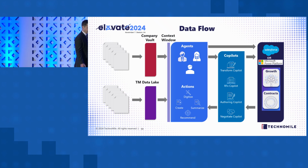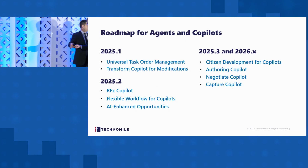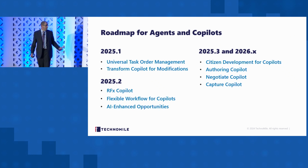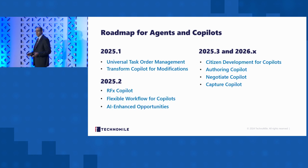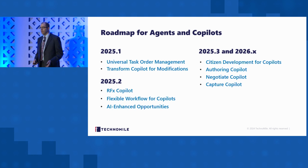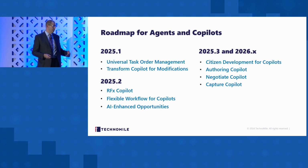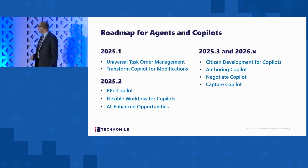Now Kevin's going to take us through the roadmap, so you can see when these things are going to be released. Thank you. All right. So yeah, it's a legitimate question. When are we going to deliver all this cool stuff? As I said, our initial Transform Copilot for contract award, we delivered it, right? So we are in the process of being able to push this into our clients' orgs right now. We're making sure we can make that work.